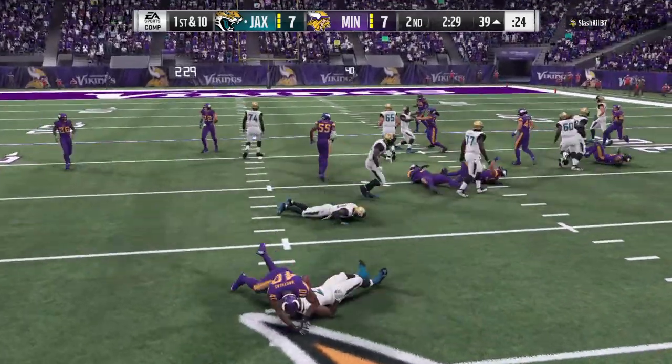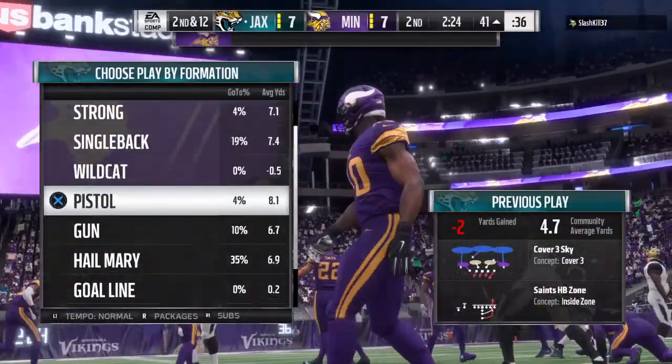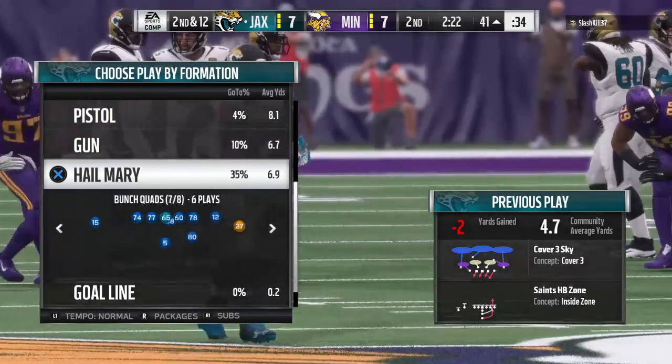Bortles on the give to Fournette. And he'll lose yardage here. Back at the 41. It's a loss of 2 there, bringing up 2nd down.